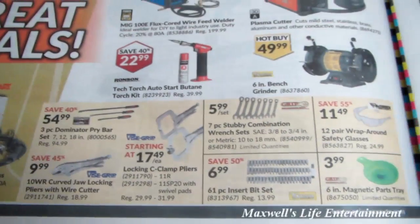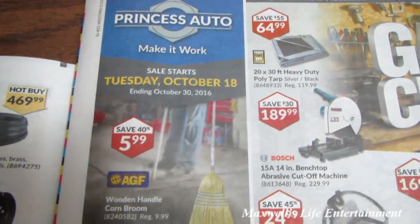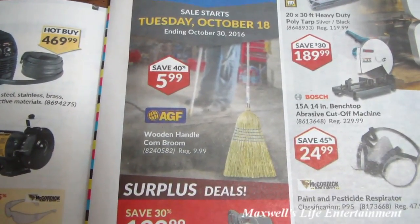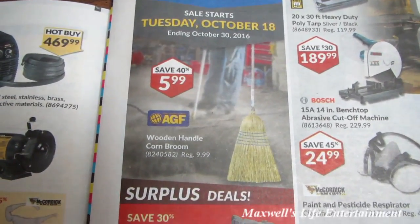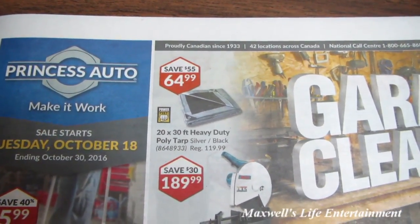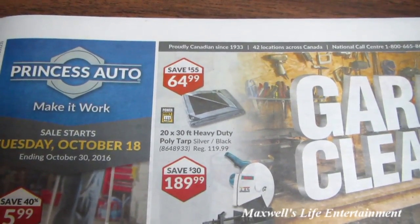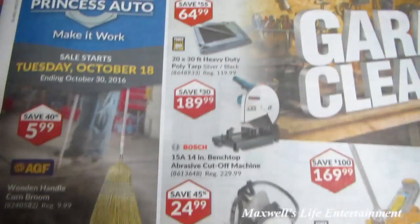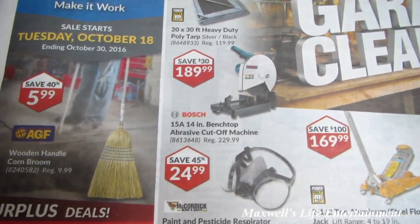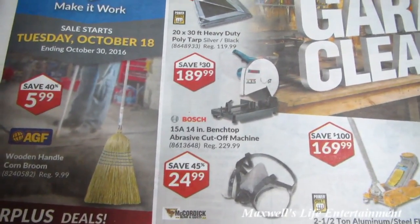Okay, so here we are, the first official page of the Princess Auto flyer. We have a wood handle corn broom here for $5.99. A 20 by 30 heavy duty poly tarp, silver and black, for $64.99. Save $55 there. 15 amp 14-inch bench top abrasive cutoff machine, looks like a Bosch brand, for $189.99.